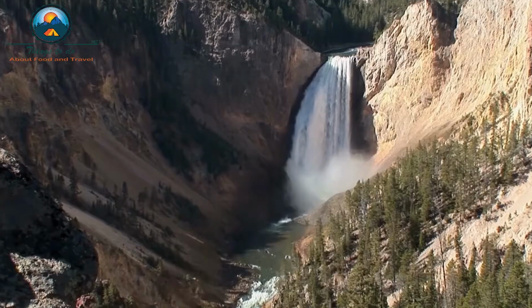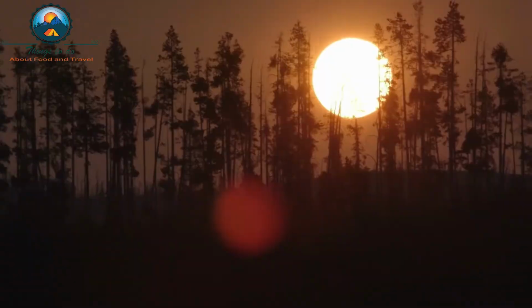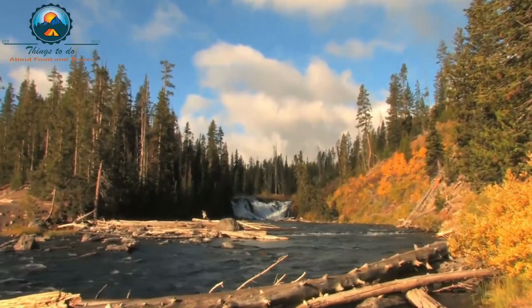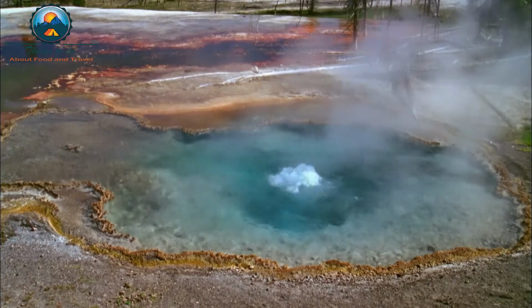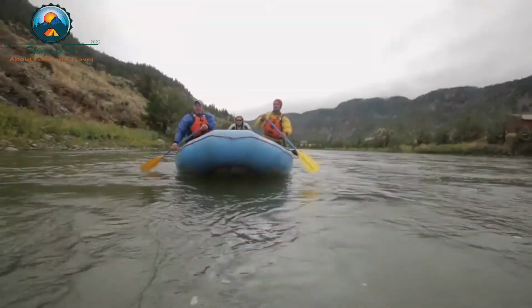Do you know what are the top 10 things to do and see when going around Yellowstone? If not all of them, some of the things that you can do and see in this area are grizzly bears, Old Faithful, rodeos, powwows, gray wolves, horseback riding, rafting, and so much more. You can also do a lot of other things here.